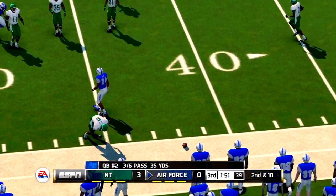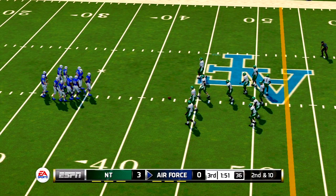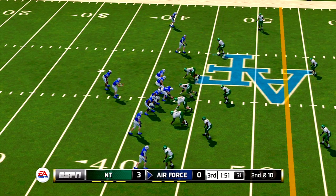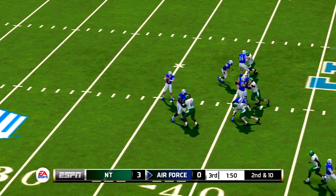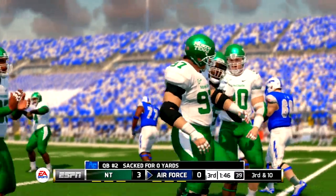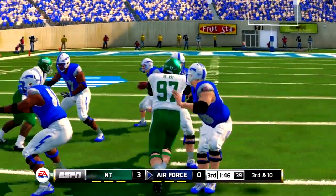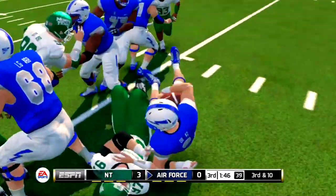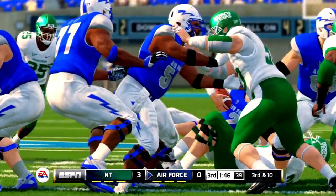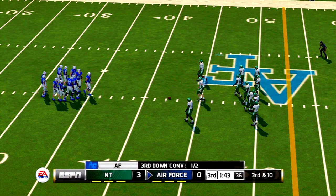Wide open receiver, and it's incomplete. Number 24, the intended receiver. From their own 42-yard line. That makes it second down. He's on the run. He gets sacked on the play. Third down, and they need to get it inside the 48.